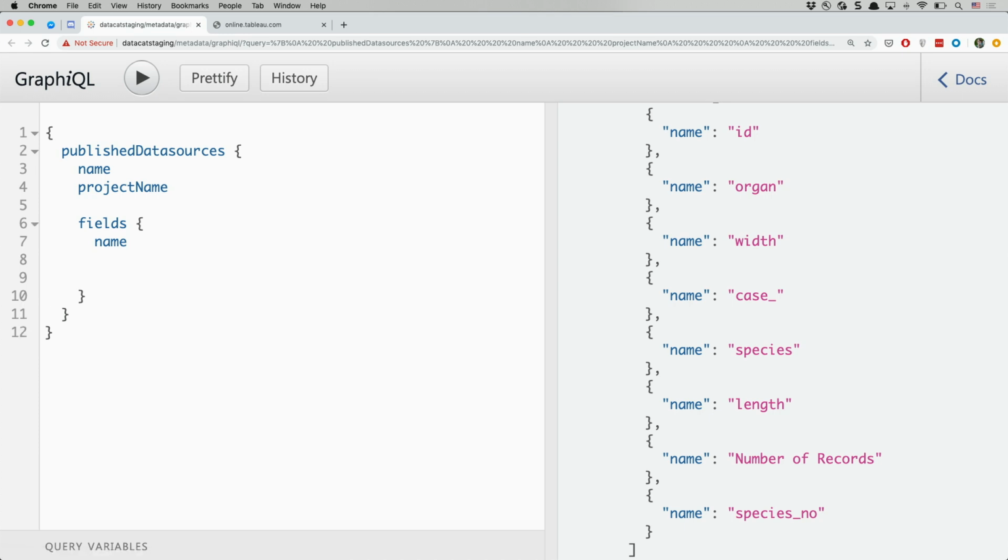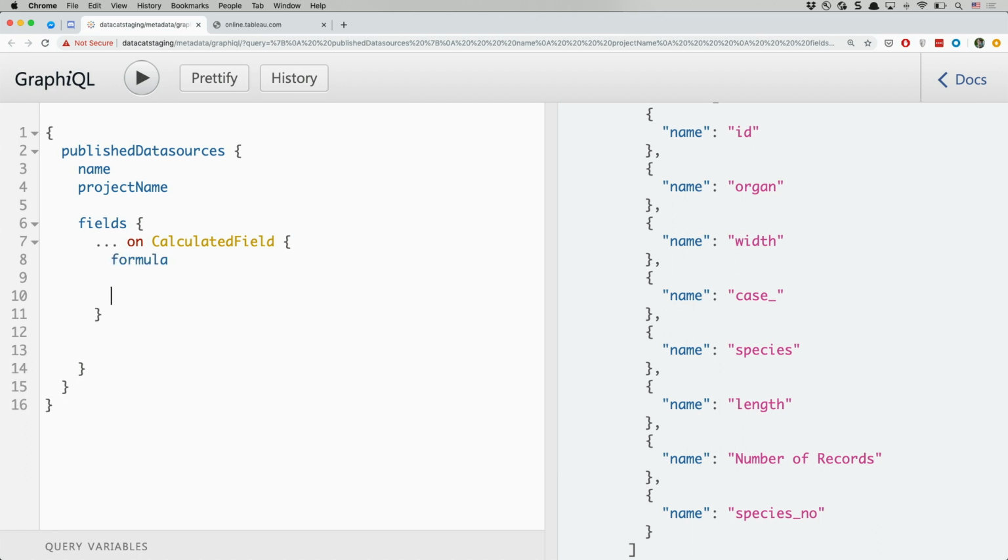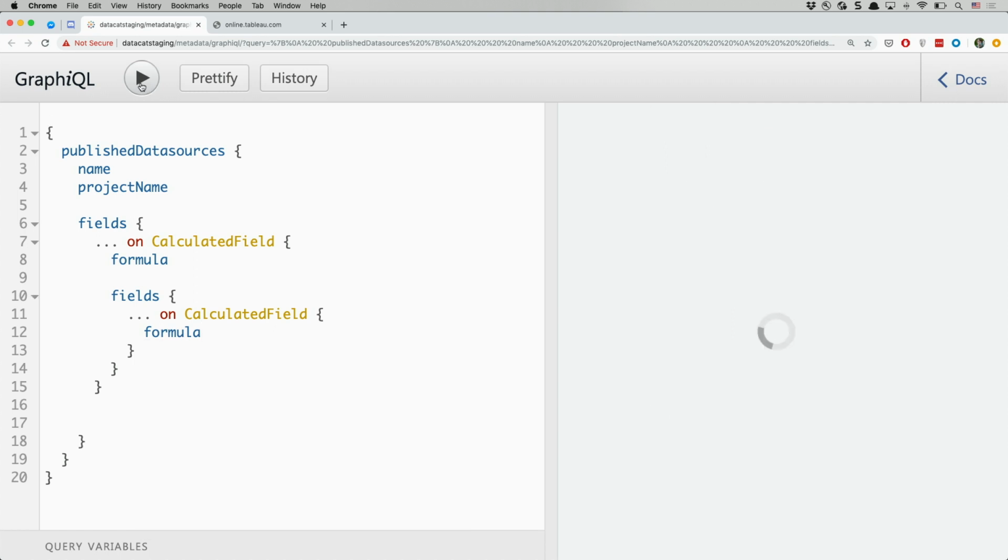But if we're interested in certain types of things, we can just tell the query to only care about those types of things. So let's not actually grab the name. And let's say for calculated fields only, let's grab the formula and an actual reference to those fields. And if those fields are calculated fields, I want to grab their formula. And you can go on ad nauseum. But if we hit play here, we will now, oops.